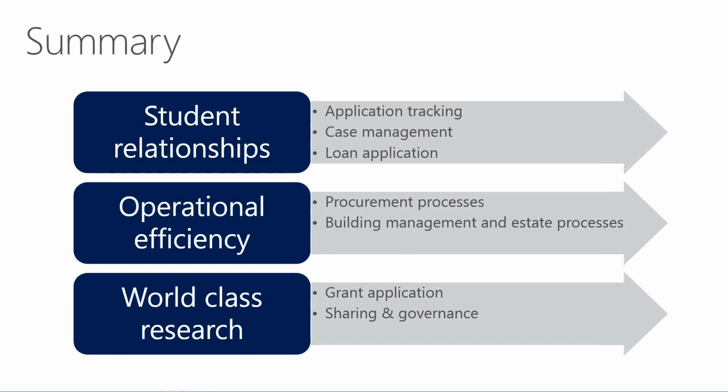Operational efficiency, so the whole business of school scenarios. Again, lots of process-driven activities sit behind that, for example, procurement, anything that you're doing with building management and estates, which is obviously a massive part of university processes and organisation these days. And then lastly the research scenario that I stepped through, and again processes associated with that would be things like grant applications, how you approve the sharing of research documentation, and the governance that sits around that.